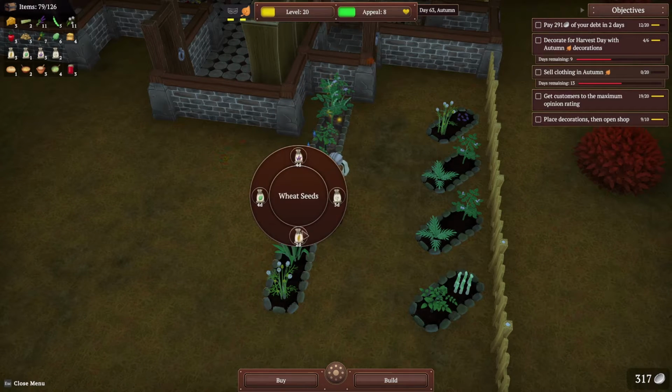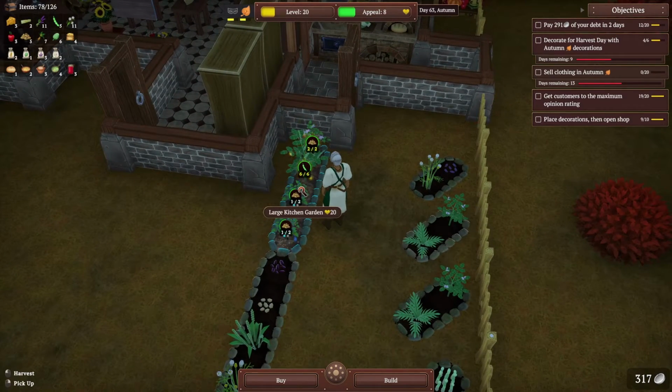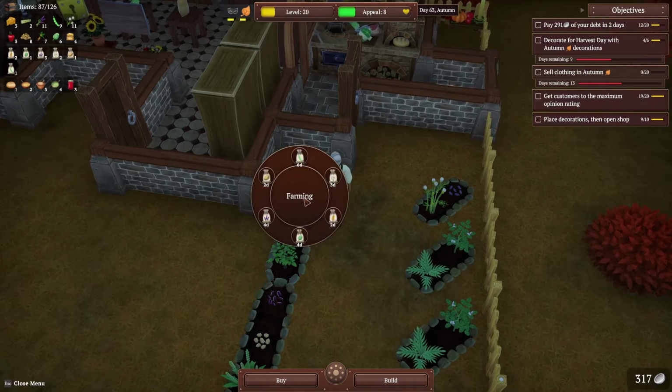Down they go. And then wheat. Yeah, wheat seeds. Wheat could be quite handy. And then over here, we'll get lots of potatoes and lots of... Oh, beans. Oh, good. There we go. That'll help. That saves us having to buy potatoes and beans for the foreseeable future.